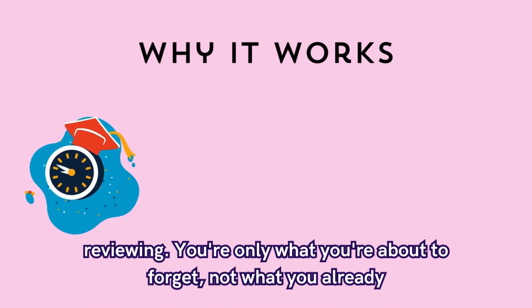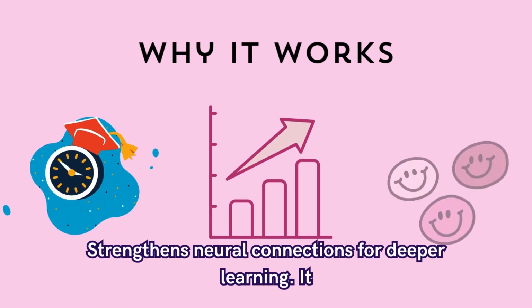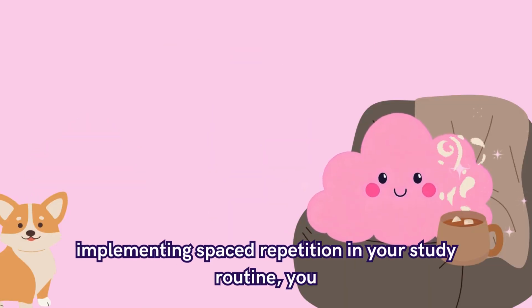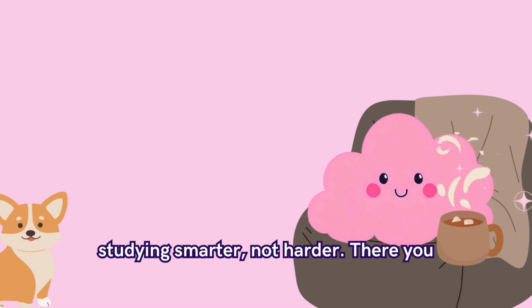You focus on reviewing only what you're about to forget, not what you already know. It improves long-term retention, strengthens neural connections for deeper learning. It reduces test anxiety. No last-minute cramming means better confidence. By implementing spaced repetition in your study routine, you can retain knowledge longer with less effort, making studying smarter, not harder.